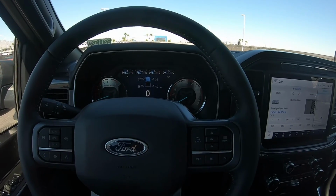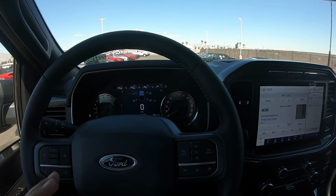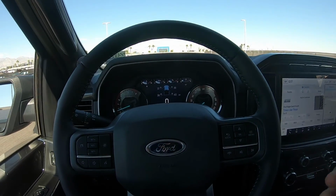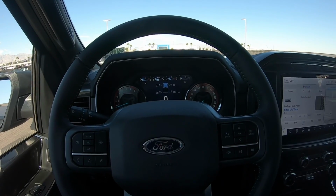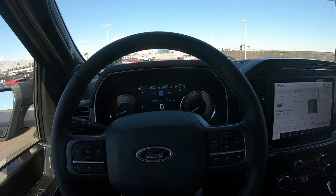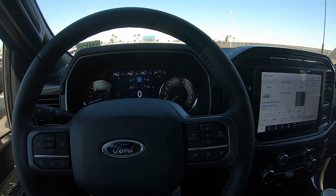Now, as you guys heard when I started this thing up, all of the Rocky Ridge trucks do come with Ford's 5-liter Coyote V8, which, as many of you know, is a pretty bulletproof, reliable motor.